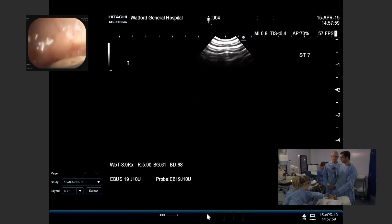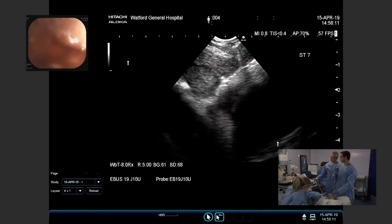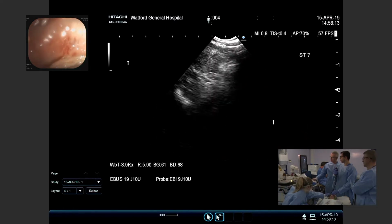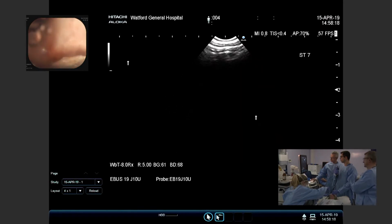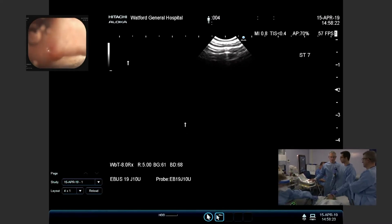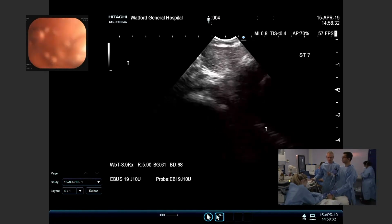So I'm intentionally just staying, just waiting. Yeah, absolutely. Whilst we're doing that, it might be worthwhile pointing out that on occasions an ultrasound scope can pick up electronic artifact, and you can see these parallel lines here that are rotating. Now this is real world ultrasonography. It does happen, but there can be many reasons for it. It can be that it picks up an external source, for example a wire recording ECG leads.